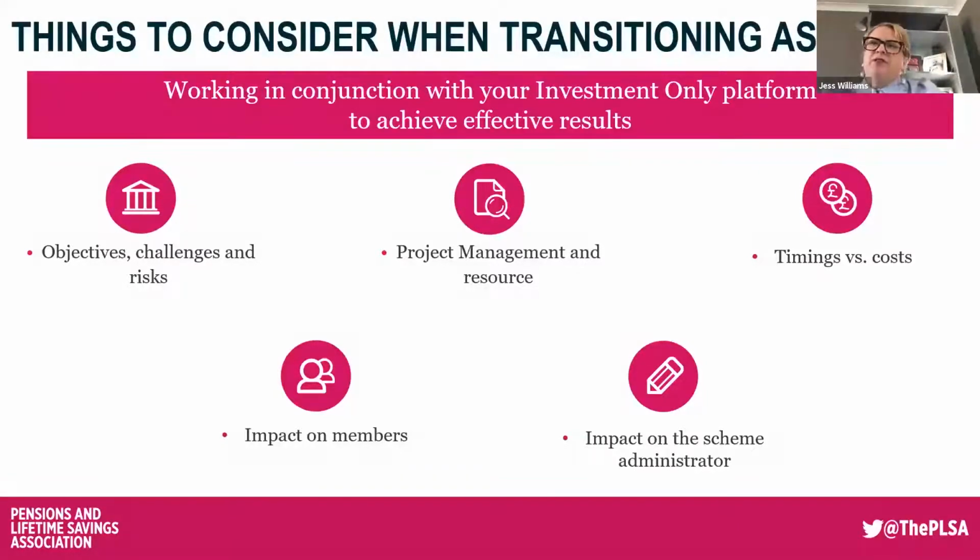Another area here we have is that impact on members. And I've touched on the blackouts earlier and on what the requirement may be for your blackout periods, but also it's about the consideration of what you need to communicate to members and when, and building that into your timeline to ensure that your transition complies with what you've told your members you're going to do.